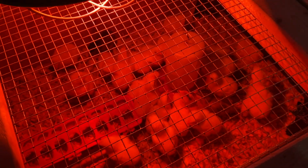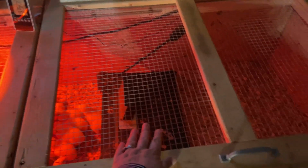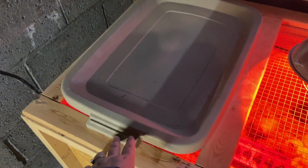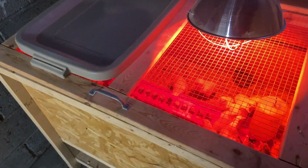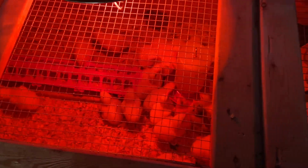We did notice that they were staying huddled up in a big chick ball, so we moved up their warming plate, and then we added this board that we can put down over top of the wire mesh to help hold the heat in. We also added a thermometer, and we added just a plastic lid on this side to help keep the heat in as well. Since we did that, they've been nice and spread out, seemingly happy. Hi, baby.